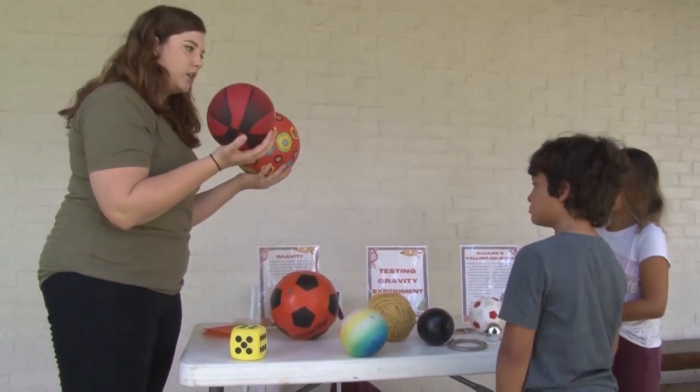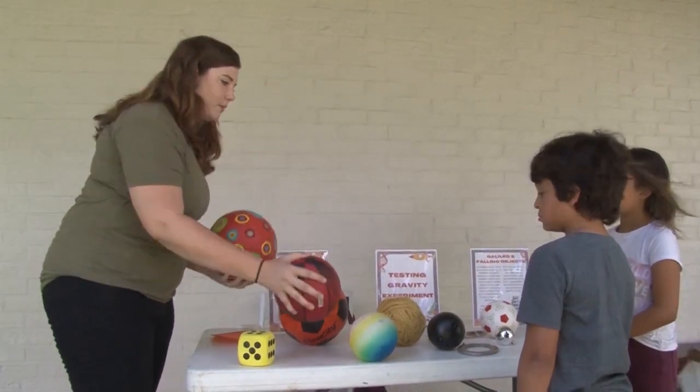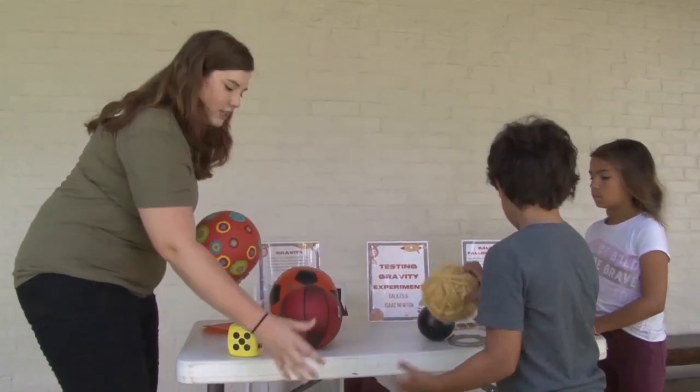They are different sizes. Are they going to hit the ground at the same time, right? So you guys get to pick 2 objects that you think will be a little bit different to test.